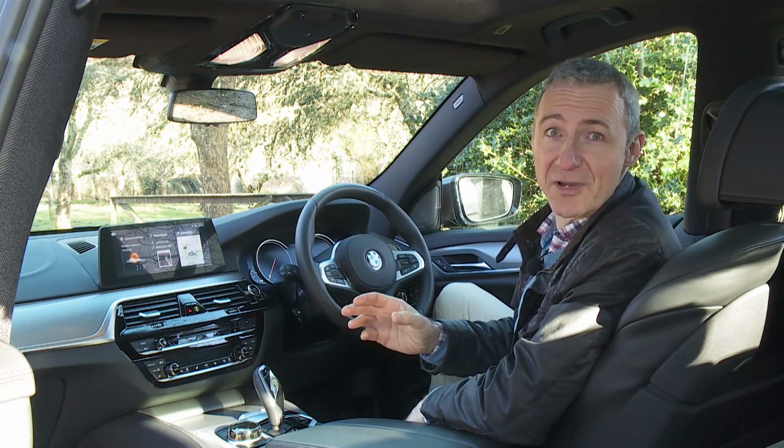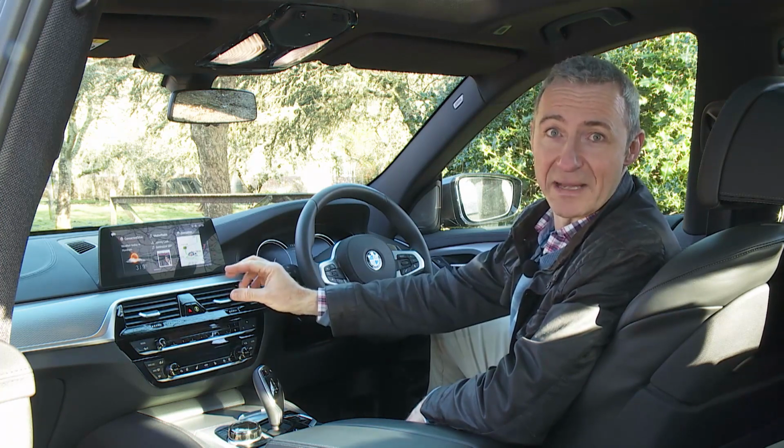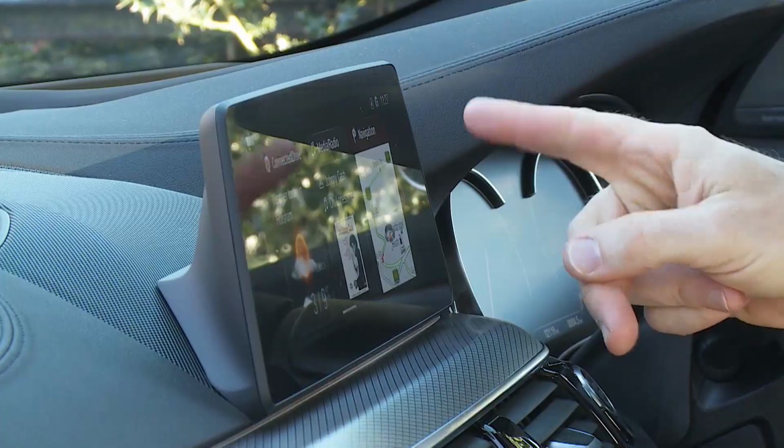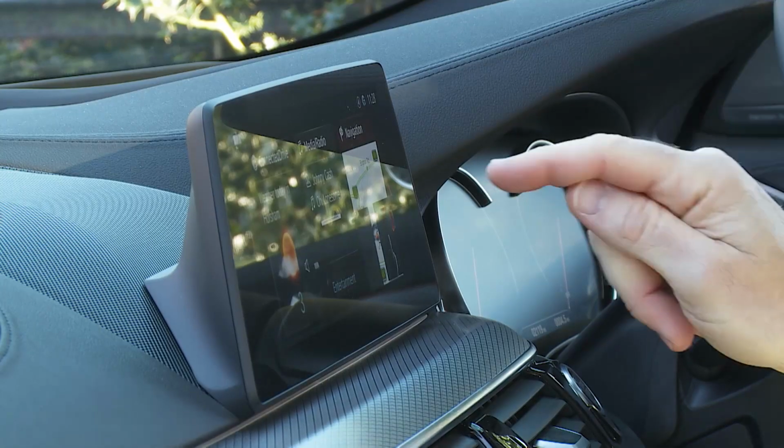This optional system recognises up to 6 gestures via a 3D sensor at the base of the control display. So a twirl of your outstretched finger will vary the volume control, while a jab towards the screen will allow you to answer a call.